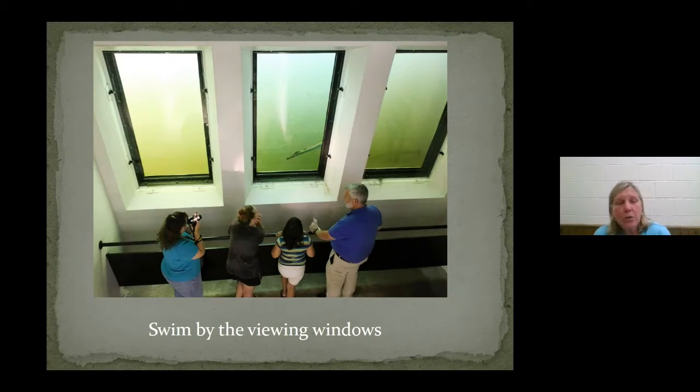Once they head up the spillway ladder, swim through the gatehouse ladder, then they swim by the viewing windows at the Turner's Falls Fishway. There's Charlie, the fishway guide, and there's a lamprey in the middle window. This year, unfortunately, because the space at the fishway is inside, quite confined and small, we're not able to safely social distance. We're not able to open the fishway. We do have a live TV monitor that can be viewed from the canal side.